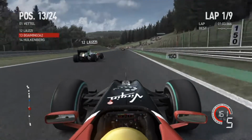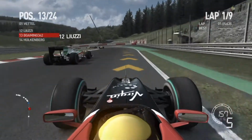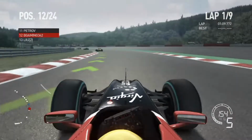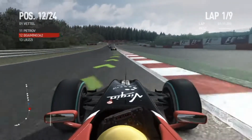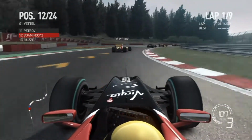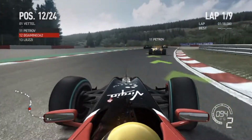And we can stick to trying to get past this Force India, Liuzzi. And he is actually going very defensive here. Is this Pouhon? I'm not too sure about the corner name. We're going around the outside. And what a fantastic overtake there. I have to be pretty happy with that. And now we can focus on Petrov, Vitaly Petrov, our rival for the rest of the season, I believe.